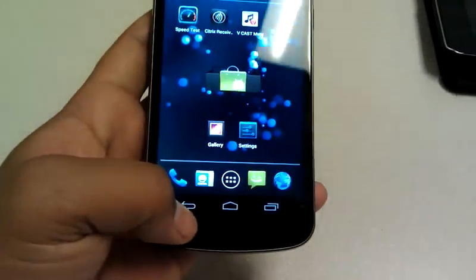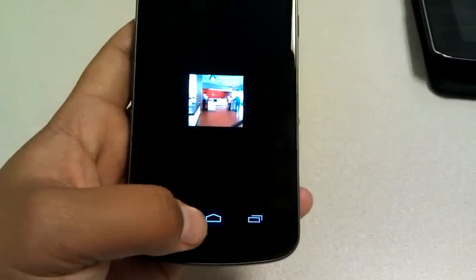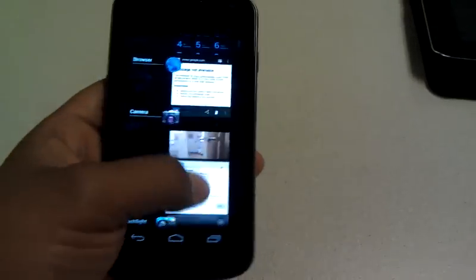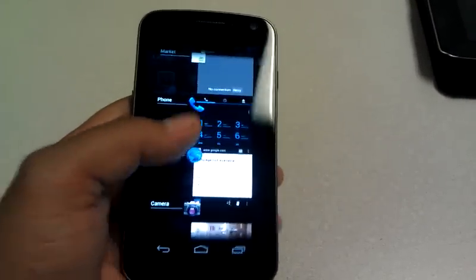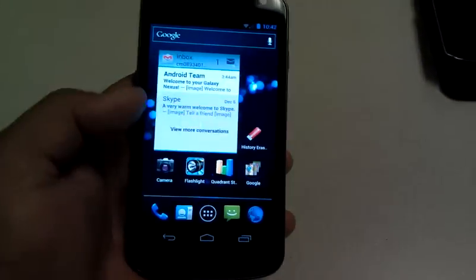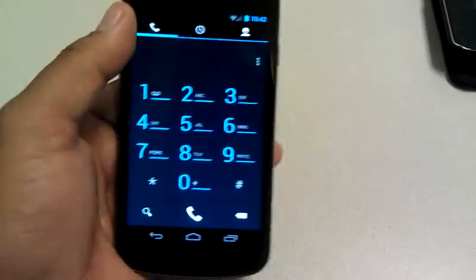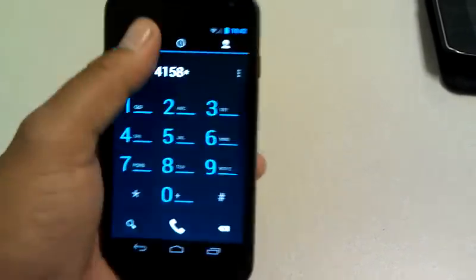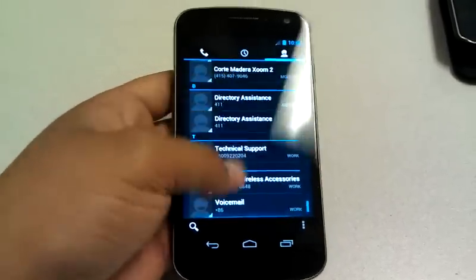Then there's no physical buttons. You've got the on-screen buttons here to go back, to go to the main screen, and then your app switcher. So if you're thinking, oh, that's very Honeycomb-like, well, it is. It is extremely Honeycomb-like. They took a lot from Honeycomb on this. What's really nice is the buttons when you're dialing, so it's a nice big dial pad. And also you've got your recent call log, and then your contact list.